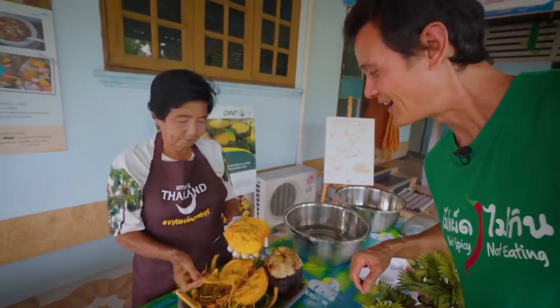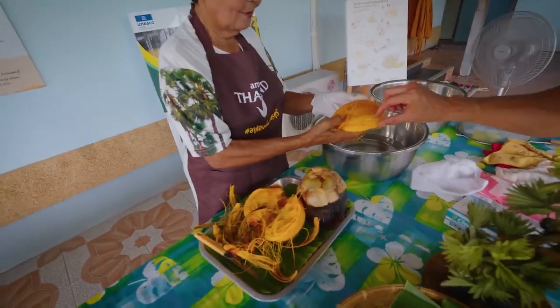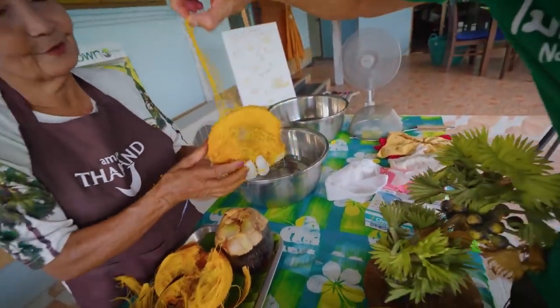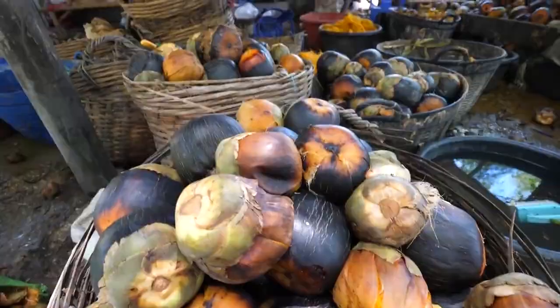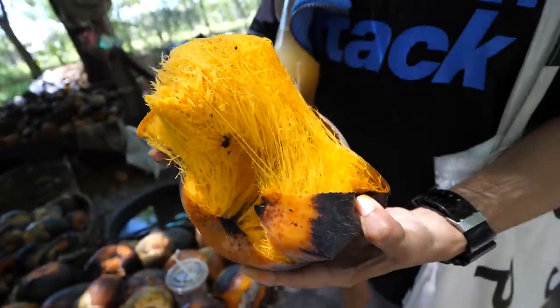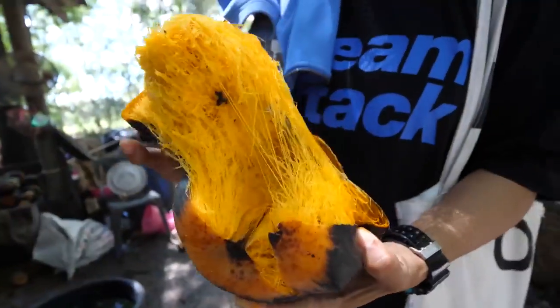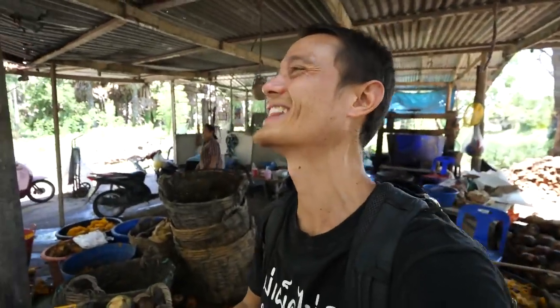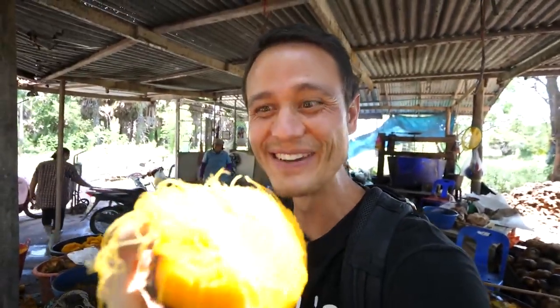So you can see, I gotta taste a little bit of it. And actually last time I made a video and I did come to try the fresh fruits like this. Wow. They are amazing. She said that if you eat this, you'll go to the bathroom really well. That is amazing. Open up the ripe palmyra fruit.